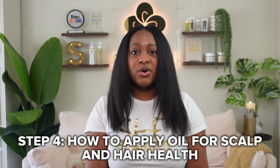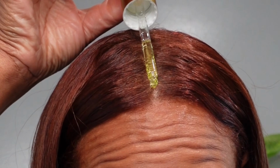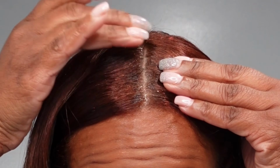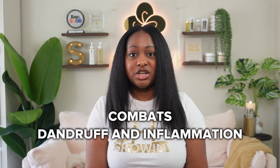Step 4, how to apply oil for scalp and hair health. So, whether you're looking to regrow thinning areas, fill in your edges, tackle bald spots, or alleviate dry scalp and dandruff, the right oils can make a world of difference. Here's why. Oils seal in moisture, which is essential for keeping your scalp hydrated and reducing dryness. They improve blood circulation to the scalp, stimulating hair follicles and encouraging growth. They have antimicrobial and smoothing properties that combat dandruff and inflammation, which are common causes of thinning and hair loss.